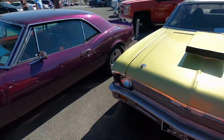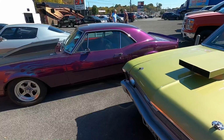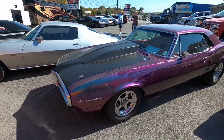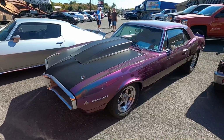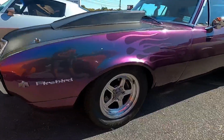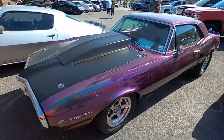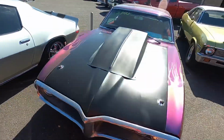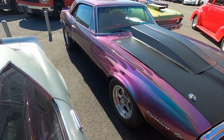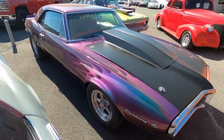Right here next to that, you got a 1967 Firebird. You know it's a 67 because it comes with the vent window. And of course the 69s had a D-shaped fender well, and the 68 had this fender well as well. So we got this one priced at $29,900, and it is also a little rocket car, pretty fast. Got the ghost flames, purple.